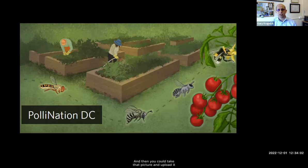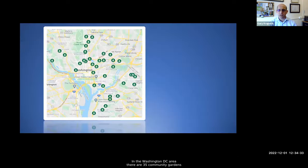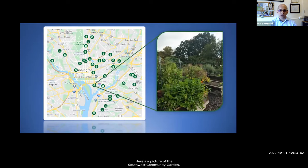And then you could take that picture and upload it to iNaturalist. And here's our website on iNaturalist. And record that information. And then scientists on the site will help you identify those species. And we could then have clear observations of what pollinators are visiting which gardens. So it's a fantastic project. It takes place in community gardens, which are very easy recordable areas for us to work with. In the Washington, D.C. area, there are 35 community gardens across all 8 wards in the district. Here's a picture of the Southwest Community Garden, which is just one of the 35 gardens.